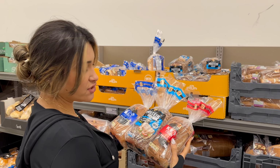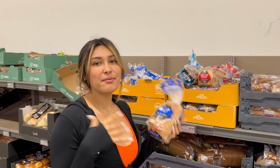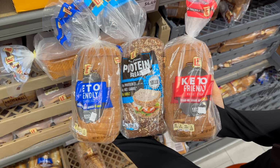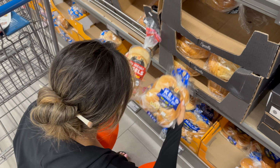I feel like it's just great because you can make your sandwiches, you can make grilled cheeses, you can make your French toast. Like it really just depends on your lifestyle and what you love. These are not super clean ingredients, but they do have the low carb options here. So that's great.